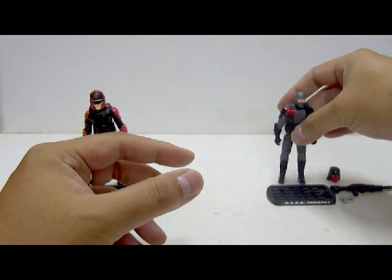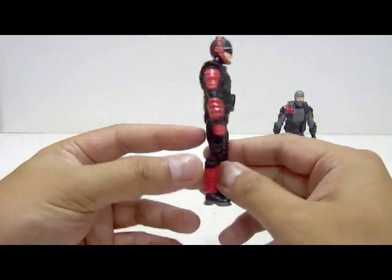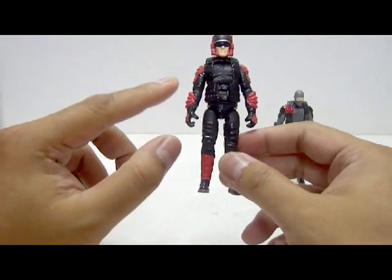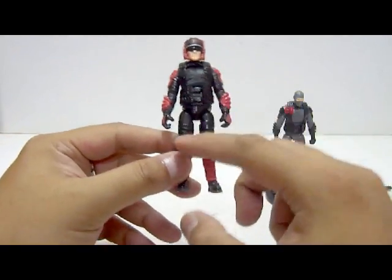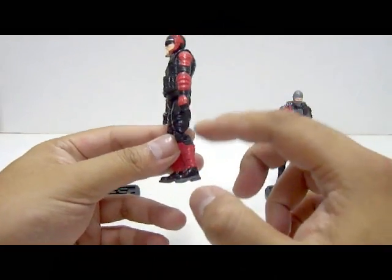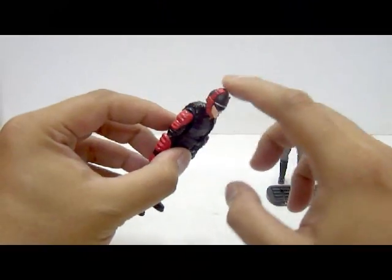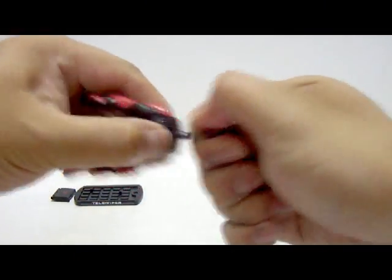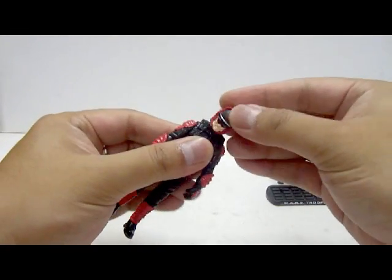Now, as I mentioned before, the Tele Viper also used the same mold as well. Let's take a look at the paint job first. The entire body here, majority of body parts are not painted. It's just pure black plastic material, except for the red armor parts here, which is more of a lighter tone of red. Now the head paint job is very nice, because the entire head is made of a black plastic material, as you can see at the bottom there.